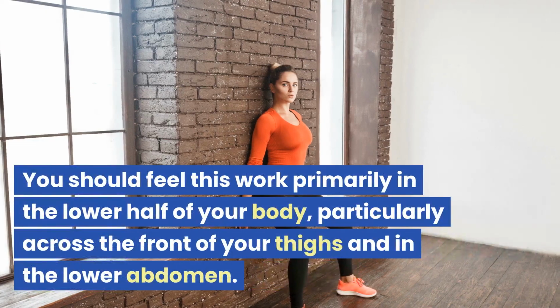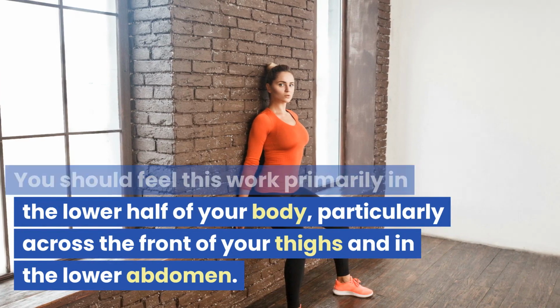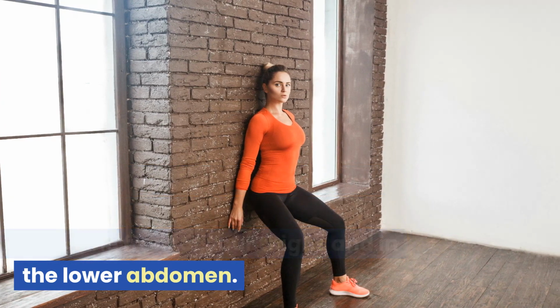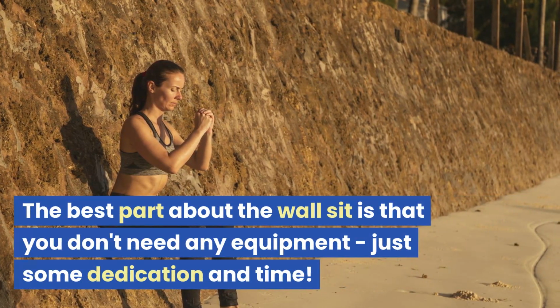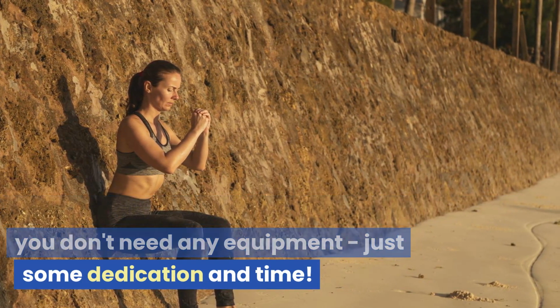You should feel this work primarily in the lower half of your body, particularly across the front of your thighs and in the lower abdomen. The best part about the wall sit is that you don't need any equipment, just some dedication and time.